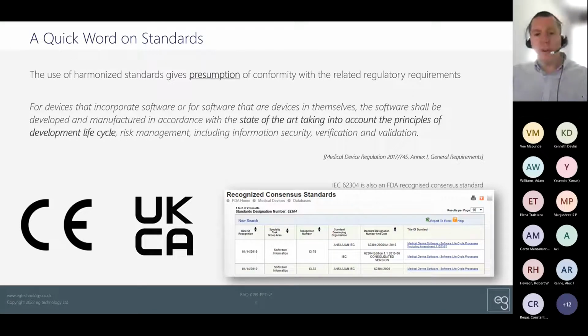The broader question of regulatory approvals is beyond the scope of this talk, but what I'm trying to emphasize is that aligning your software development to these recognized international standards gives your product the smoothest path through the development process and into all of your potential target markets.